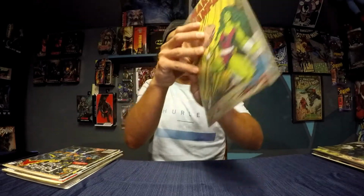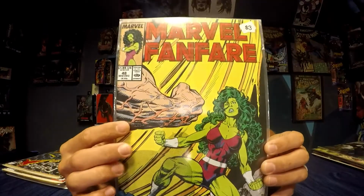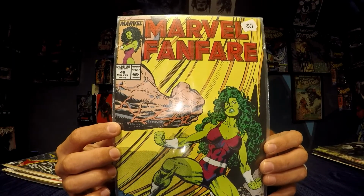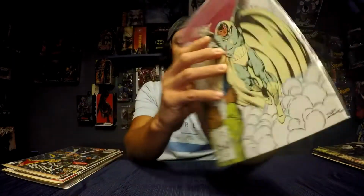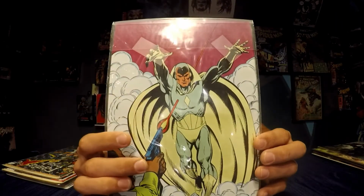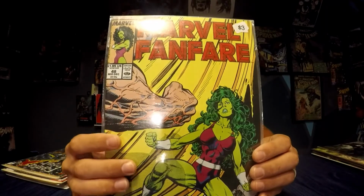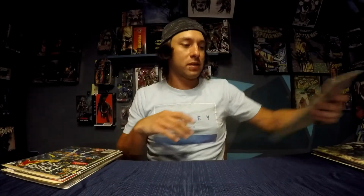We got Ms. Marvel number 48 with She-Hulk on the front of it, which is awesome. And who is that in the background, guys? I bet you guys know exactly who that is. But I got it for the cover on the front. This is an incredible cover. Definitely gonna have to put a backboard on that girl. Man, She-Hulk is something that we like, something that we want to collect more of. And just the comic books are so pricey.